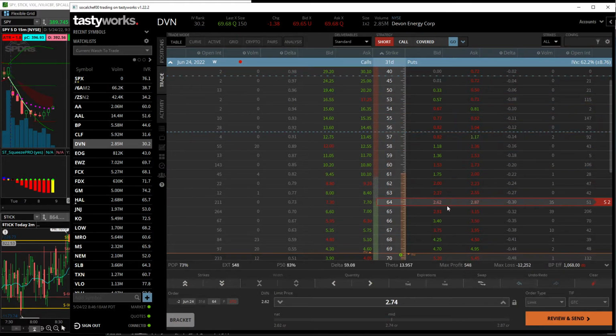Then the defined one here is going to be the 64 puts right at the 30 delta and go into the 59s. You see there's no volume there, a little bit here. This would be something I'd hit at $1.30 and just see if I got filled. They are about 20 cents wide. One contract's less than $400 at risk, and it actually gives you a good pop, 68%.